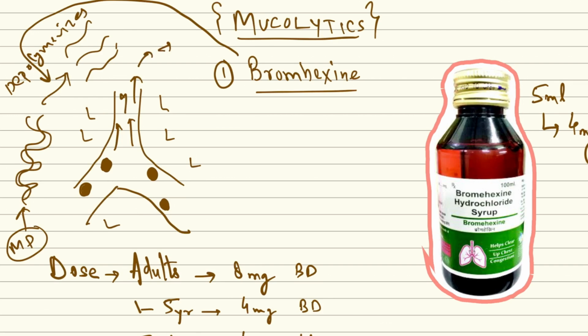So here we can see in adults we use an 8 mg tablet of bromhexine, or we can also use the syrup. This is a 100 ml bromhexine hydrochloride syrup. Here it is written, it helps in clearing our chest congestion. Each 5 ml of the syrup contains 4 mg of bromhexine.